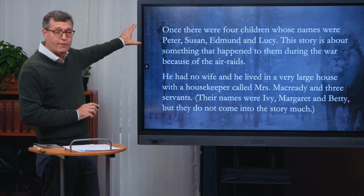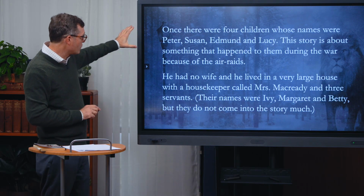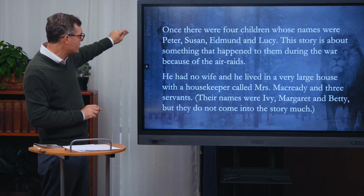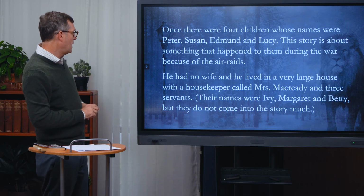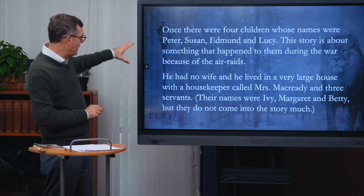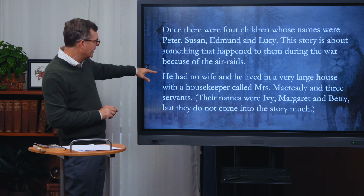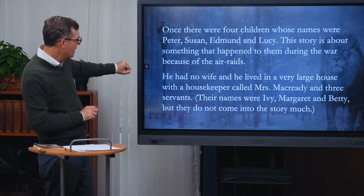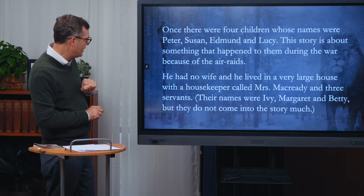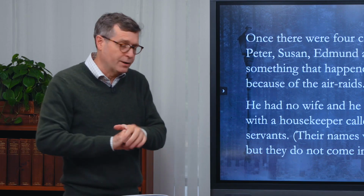So this is the first lines of the story. "Once there were 4 children whose names were Peter, Susan, Edmund, and Lucy. This story is about something that happened to them during the war because of the air raids." All right, and then we skip a little bit, talking about the professor. "He had no wife and lived in a very large house with a housekeeper called Mrs. McCready and 3 servants. Their names were Ivy, Margaret, and Betty, but they do not come into the story much." All right, look how distant this is.